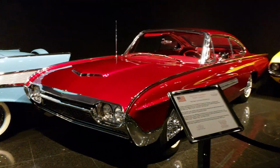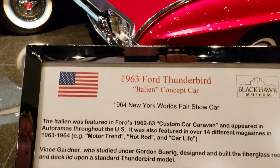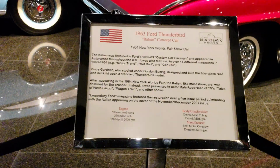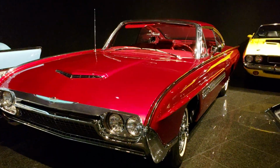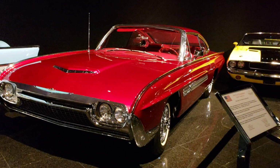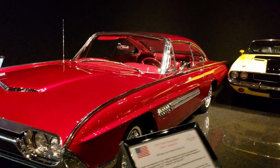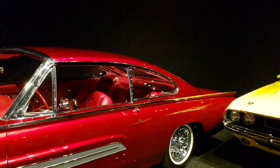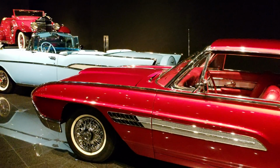And we turn our attention back to more modern cars with this T-Bird, the '63 Italian concept car. Debuted at the '64 New York World's Fair. And I think my brother and I, along with Mom and Dad, we went to the World's Fair. Bro, if you ever watch this, you remember seeing that. Look at that. Maybe they should have built that. Definitely very different.